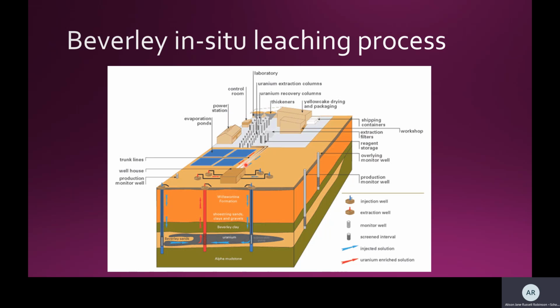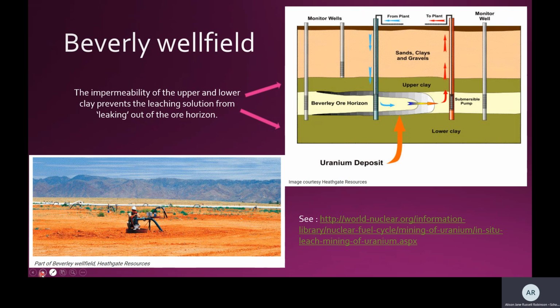So here, this is basically the Beverley one. You've got your injecting wells and you've got your wells recovering that mobilized uranium solution. It's very neat. It looks like a huge footprint at the surface, but it isn't. All of this can be quite easily decommissioned and taken away. It's generally quite a good solution.